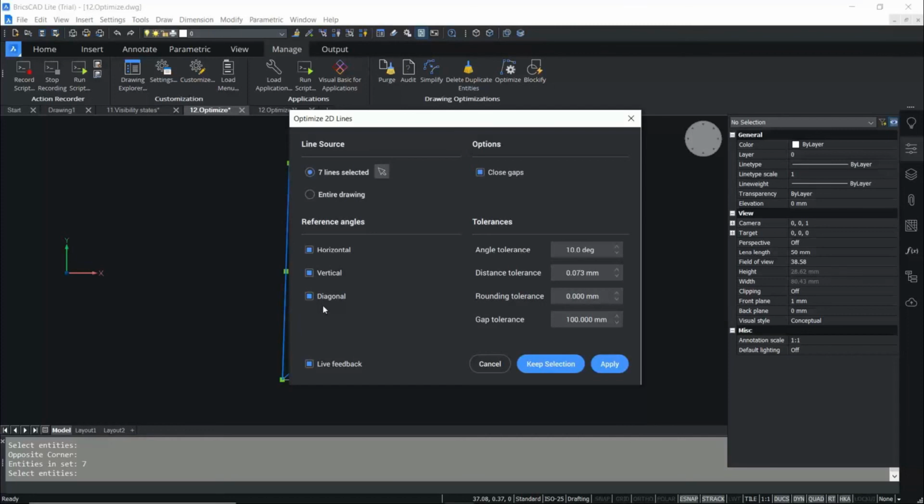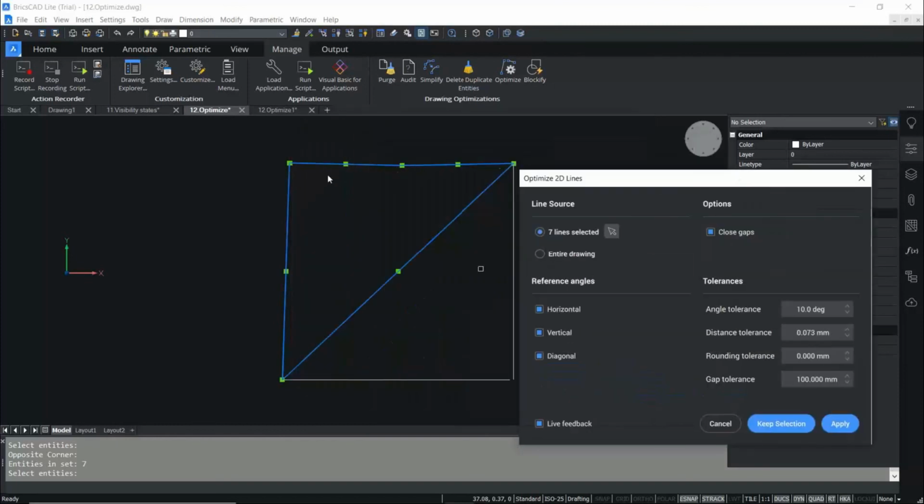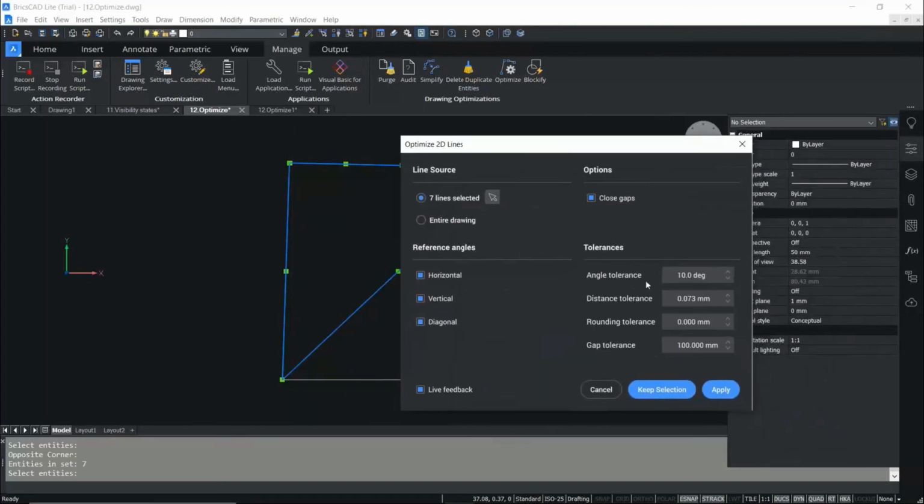So there are different options to control optimization behavior. And these are all different parameters to control the optimization behavior. Okay. Now these lines are slightly inclined. Okay. If you want to make these lines perfectly horizontal or vertical, I'll give an angular tolerance of 10, or even 7 is okay. The distance tolerance can also be specified and gap tolerance can also be specified.